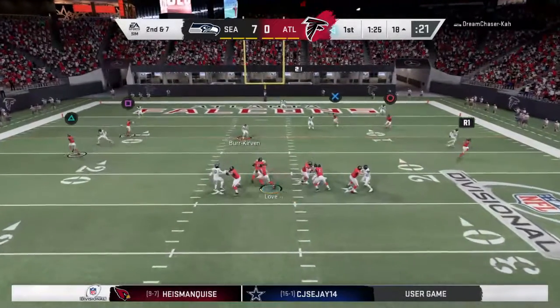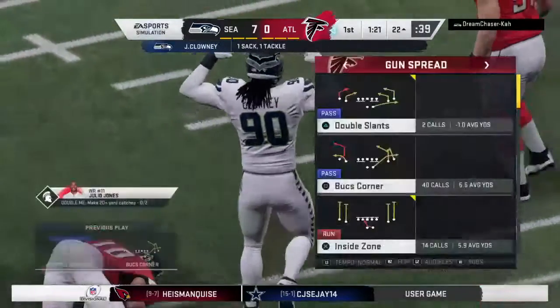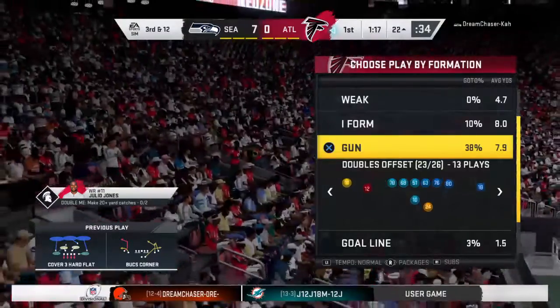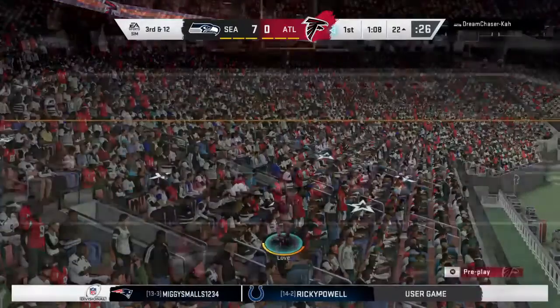To throw on second down. Love. And he can't find anywhere to go with it. And he goes down. Jadeveon Clowney in there to get him. It's a loss of 5. Defensive end gets in there that time. They were in a 4-3.